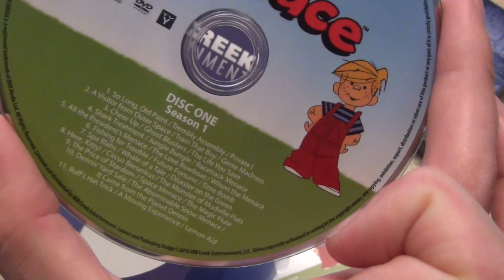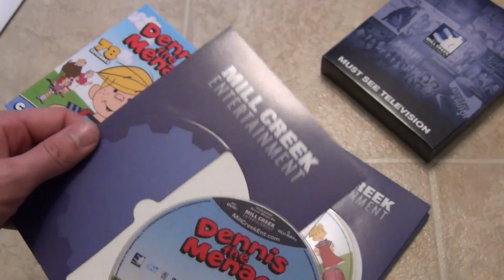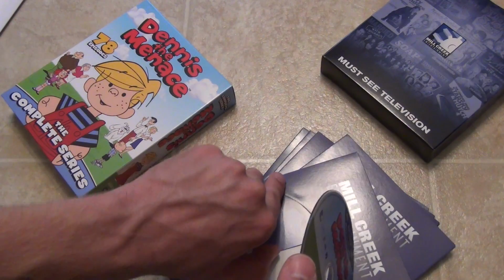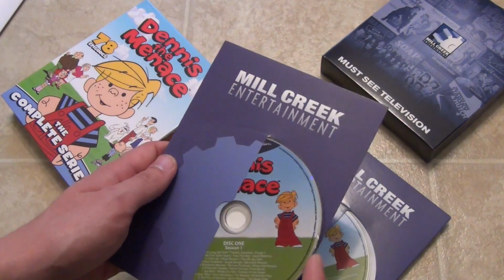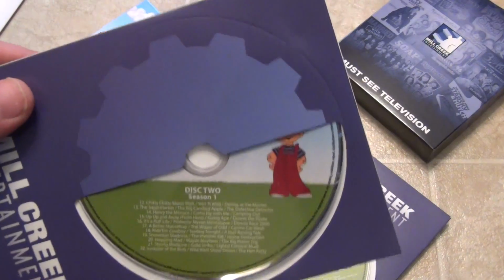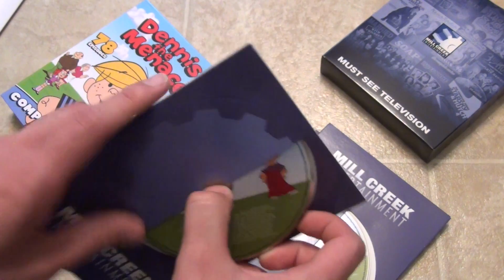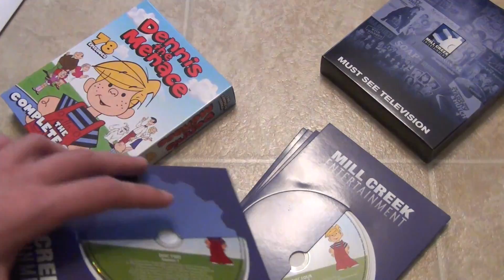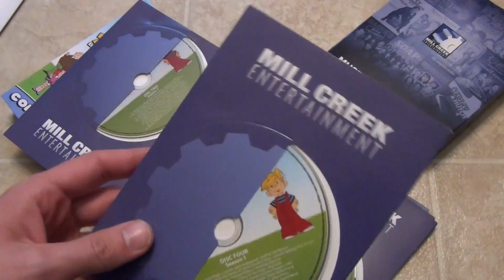Here's disc 1. It's really nice that it shows all the episodes on there. And so I guess I gotta kind of be careful and put this back because I don't want it to scratch directly on the paper backing too much, because otherwise it will start to get scratched. So, I don't know, that's just kind of frustrating. So here's disc 2. You can see how I just got to be really careful taking these out. There's disc 2. And I probably won't show you guys all the discs. It looks like they look pretty similar all around.